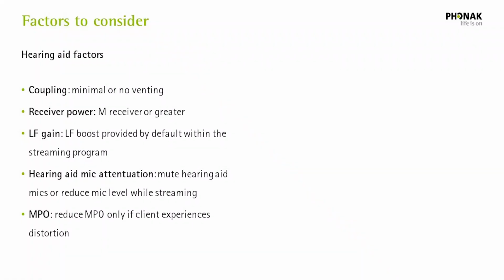Regardless of the chosen stethoscope, consider these hearing aid factors. Coupling. Choose a custom ear mold with minimal or no venting or power dome. The more occluded the coupling, the lower the risk of low frequency leakage. Receiver power. Select M receiver or greater. Low frequency gain. A low frequency boost is provided by default within the streaming program.